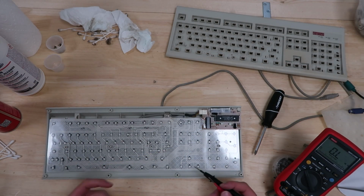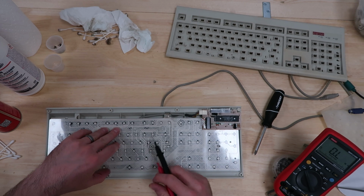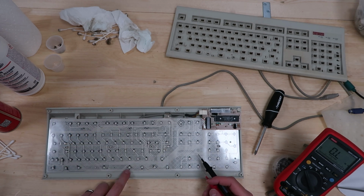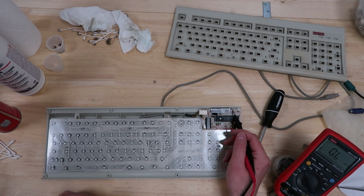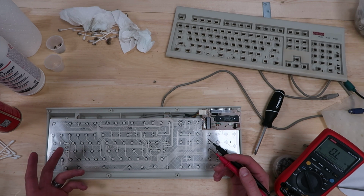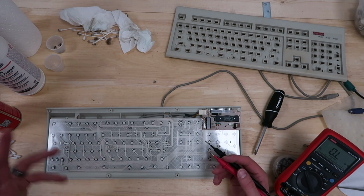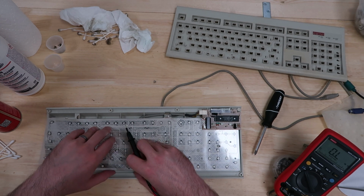All right, I have like no news basically. So this is our problem key. I've traced it back on both sides of the membrane all the way back to these points here. No breaks. And so the next thing would be, okay, maybe one of these pads is messed up. Maybe they're not touching, making contact properly.